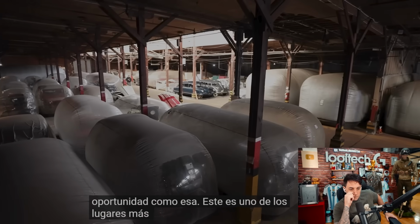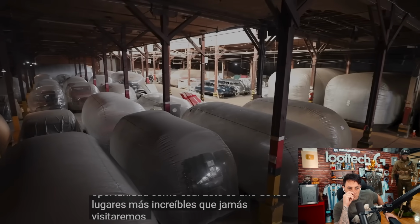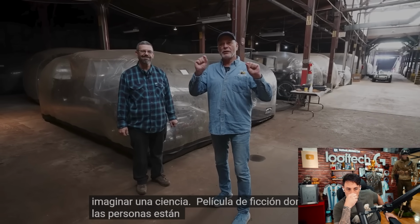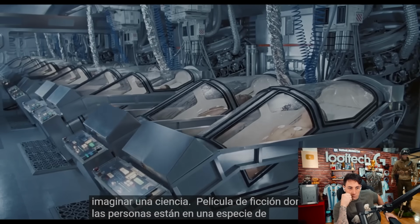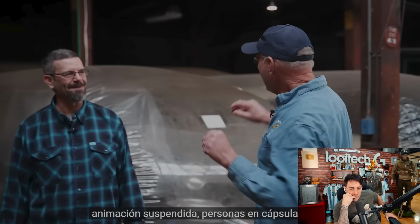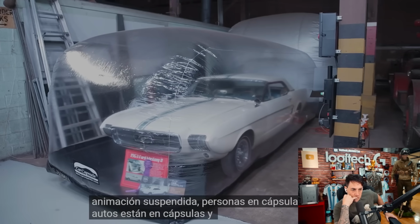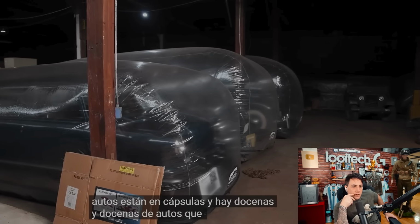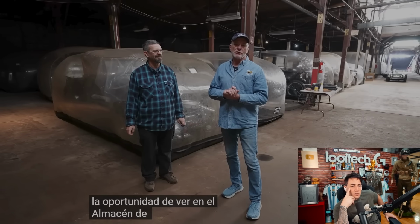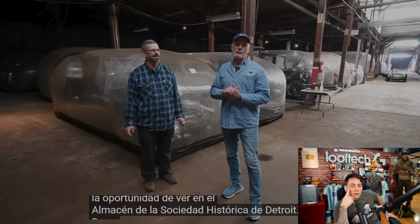This is one of the most amazing locations we will ever visit in Barn Find Hunter. And if you can imagine a science fiction movie where people are kind of in suspended animation, people in capsules. Well, these cars are in capsules, and there's dozens and dozens of cars that we've been given the opportunity to see at the Detroit Historical Society warehouse by Dave Marchioni.